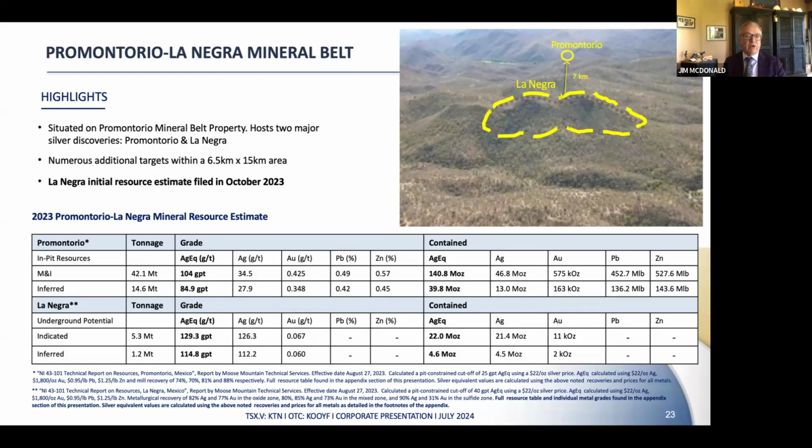And La Negra is another breccia. It's certainly a hydrothermal breccia. Don't really know if it's a diatreme, but it's a much more defined breccia zone with some real nice grade to it. Okay. All right. Thanks, Jim.